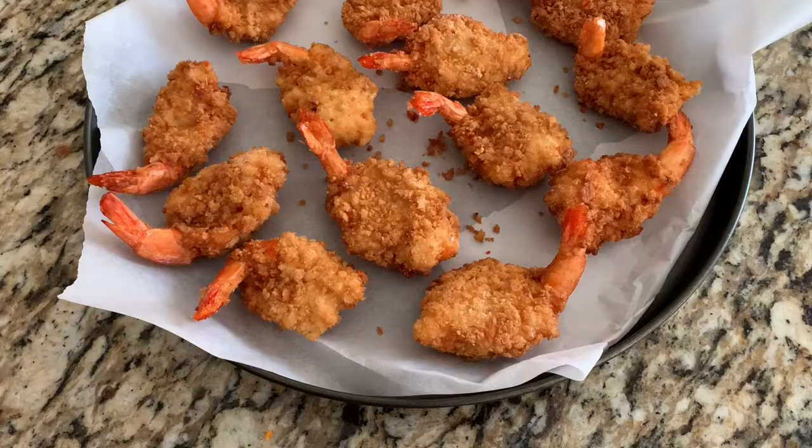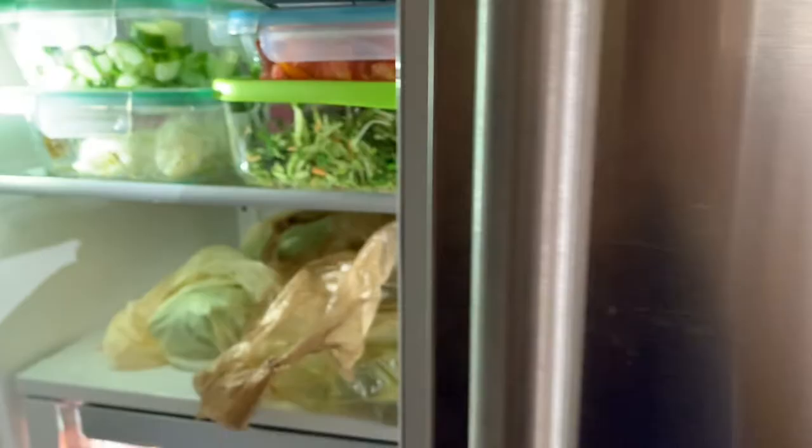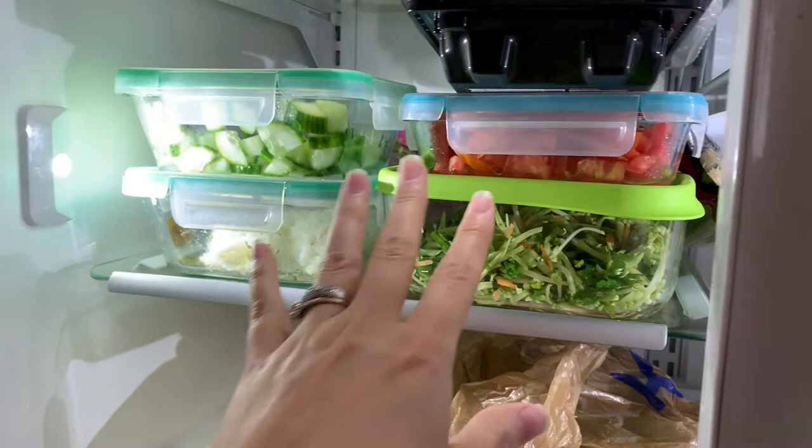They look like they're gonna be good. I'm gonna pop these in, just have them on some parchment paper. So we had wraps last night and used up some of the salad stuff. So I've already got salad stuff chopped, ready to go.